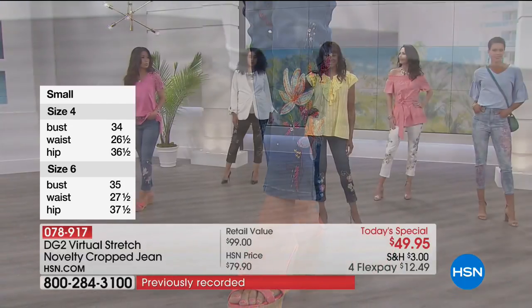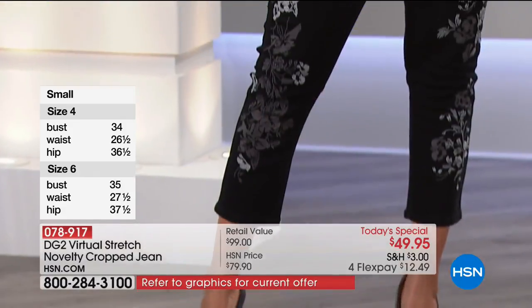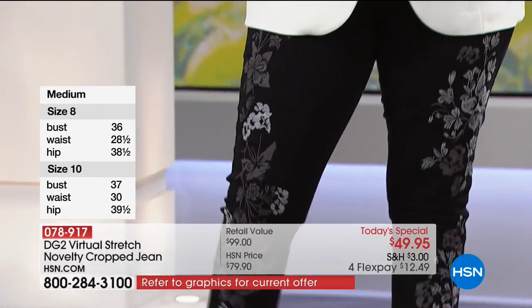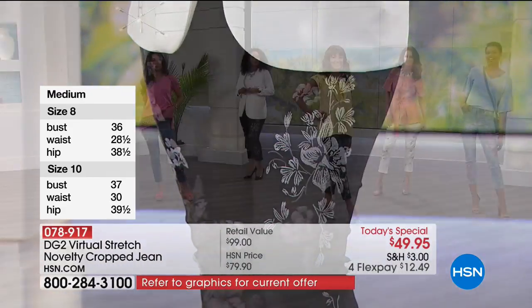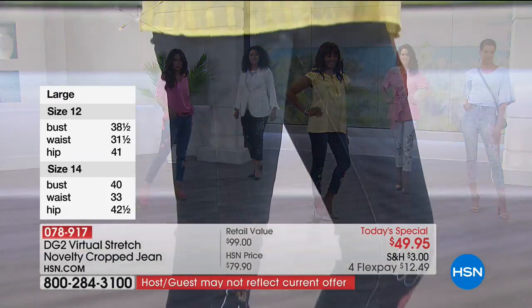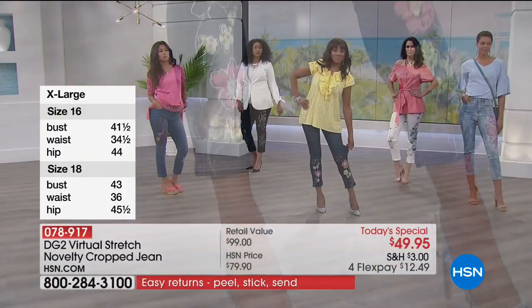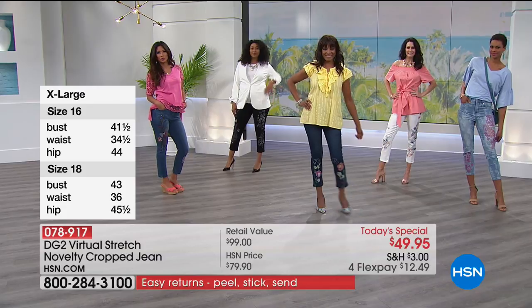I have a whole bunch of her jeans, and I touch the virtual stretch and I know exactly what it is without even looking at it, right? I put these on tonight and you know what it feels like? You feel like you're wearing a yoga pant. It's that soft, but you are wearing a real jean. And it virtually stretches every way. So how you bend, how you move, breathing is easy. It's just a dream fabrication.